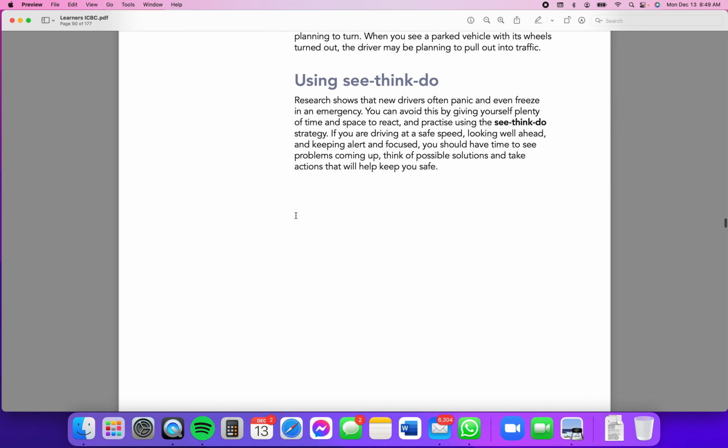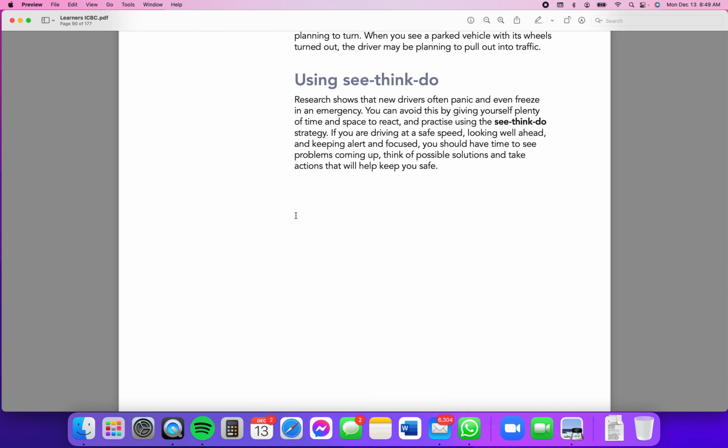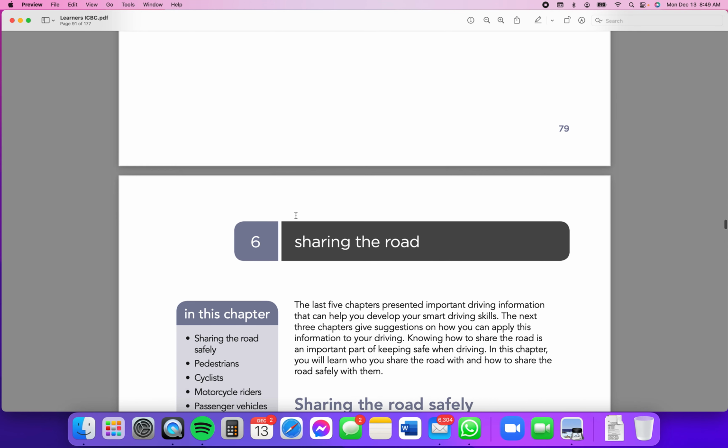See, think, do. Research shows that new drivers often panic and even freeze in an emergency. You can avoid this by giving yourself plenty of time and space to react and practicing the see, think, do strategy. If you're driving at a safe speed, looking well ahead, and keeping alert and focused, you should have time to see problems coming up, think of solutions, and take actions that will help you keep safe.